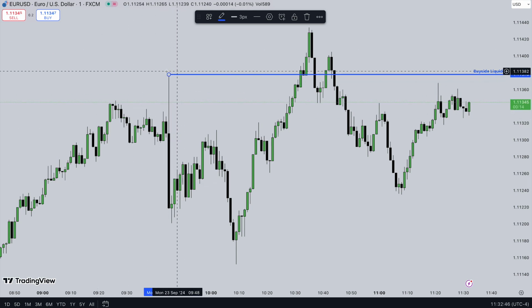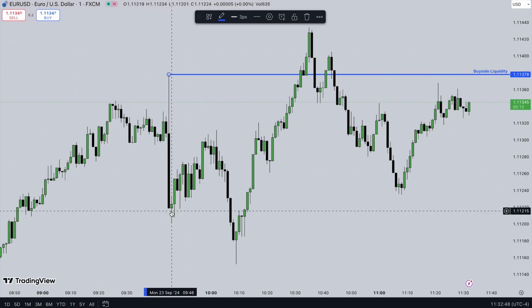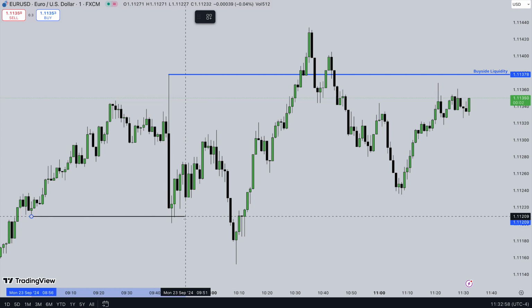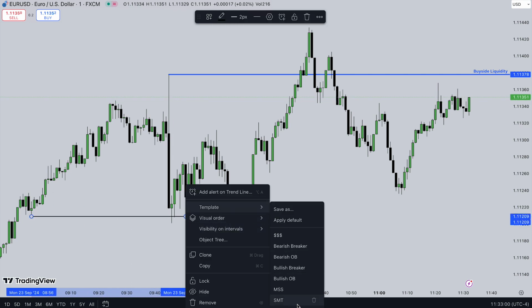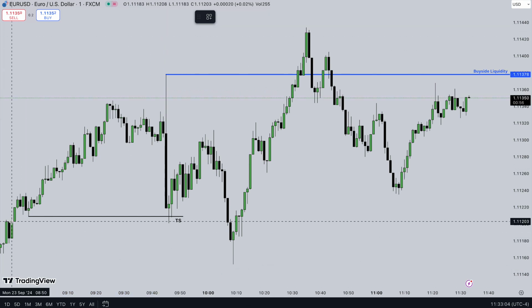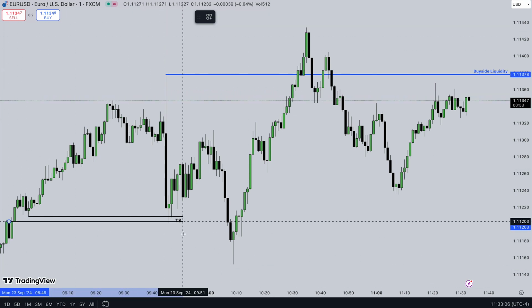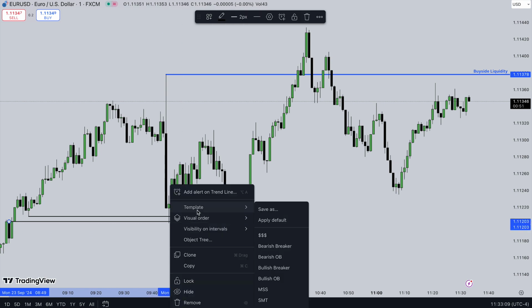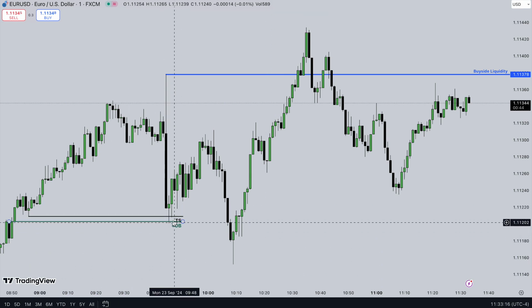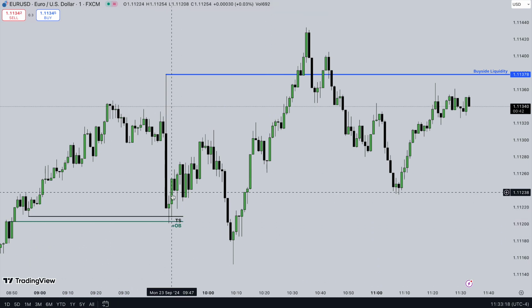After that, I got my drawn liquidity as well as the thing that I wanted to see in price, which is taking this low right here, making it a turtle soup. Along with that, there was this 1 minute order block, which it beautifully taps on. Yeah. So this was the reaction I was expecting post news.